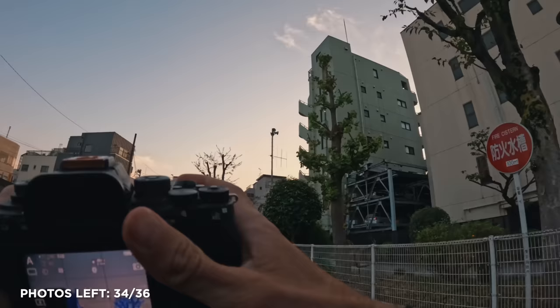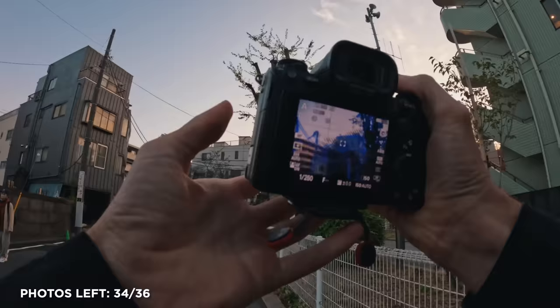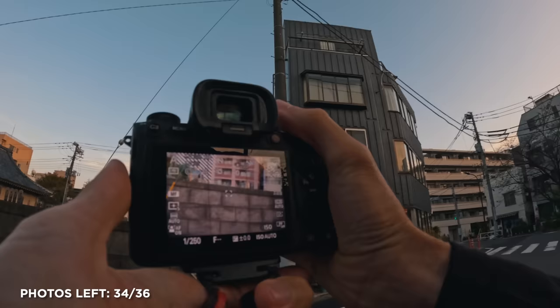This is fun. And by the way, if you're ever confused, you can do that with any of your cameras. You're like, look, I have 36 frames. I took two right now. I only had 34 left, right? Nothing prevents you from doing that. I know it's less sexy than saying I'm using film, etc. But it can be just as cool.